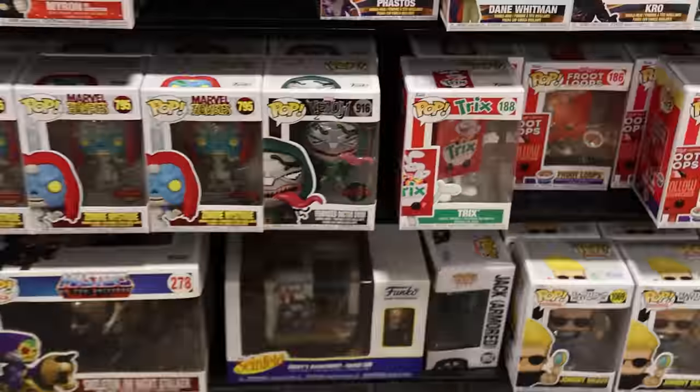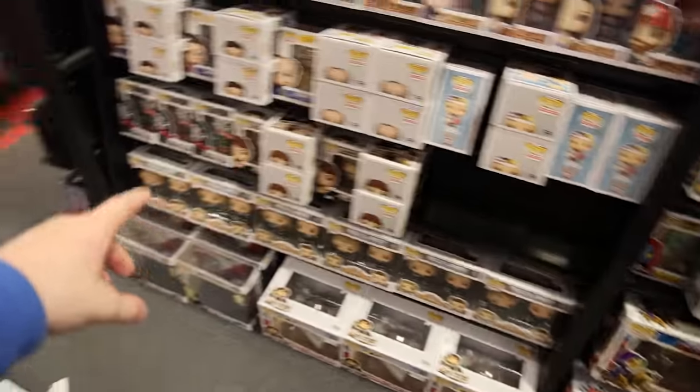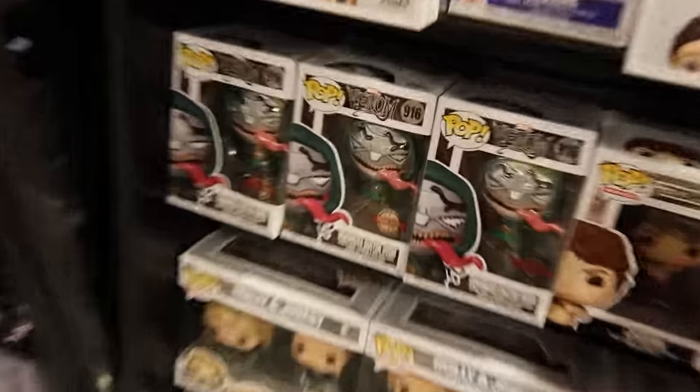Actually, you know what, now that I say that, the Venomized Dr. Doom is definitely newer, and I know that there is a Chase for this figure, so I'm wondering if maybe they've got it. Okay, here's some here. Oh, it's just the three in the front.